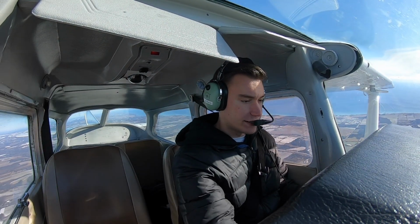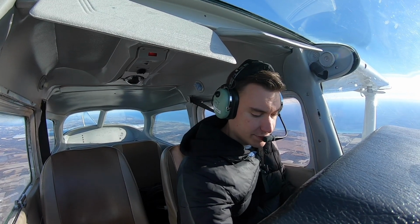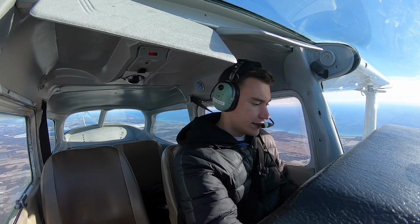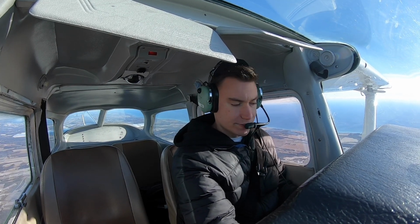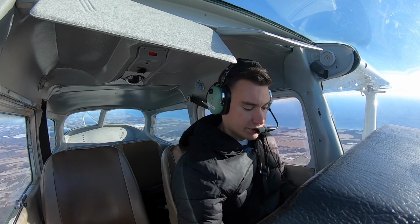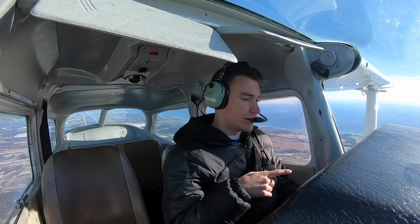So slow flight, here we go. We're going to slowly reduce the power. I like to do this slowly. Some instructors will like to pull the power back to get there faster, but I think the more stable you are, the better it is. So we're going to slowly reduce to 1800 RPM for now. We're going to slowly pitch the nose up, and the airspeed's already decaying.